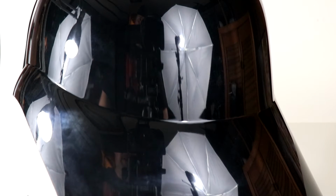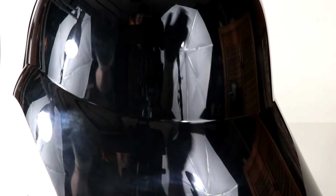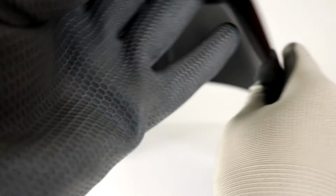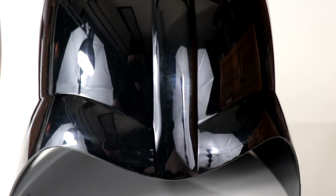And this, my friends, as you can see from my reflection in this helmet, is why I wanted this. Because Darth Vader looked so amazing in Return of the Jedi, and the helmet was so shiny. It looked like he just went through a car wash and somebody buffed his whole helmet for him. But it looks amazing. And this is brand new. There are no fingerprints on this thing. There are no scuff marks on it or anything like that.